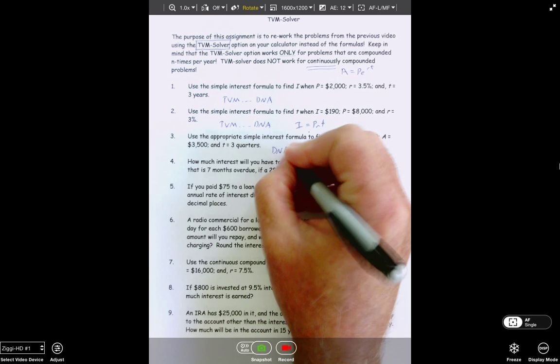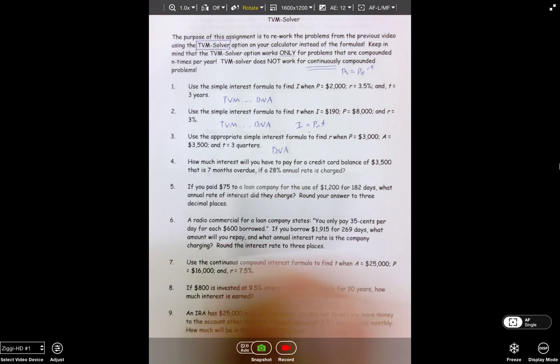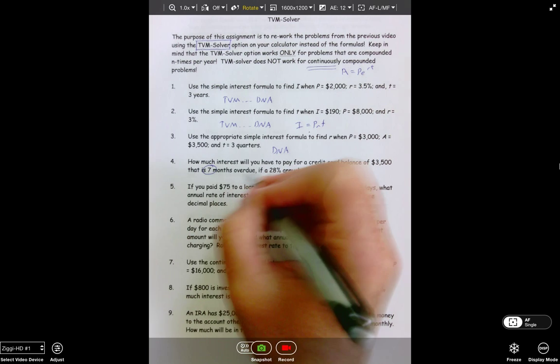Does not apply. How much interest will you have to pay for a credit card of $3,500, 7 months overdue? Guys, another key, if you have something less than 1 year.